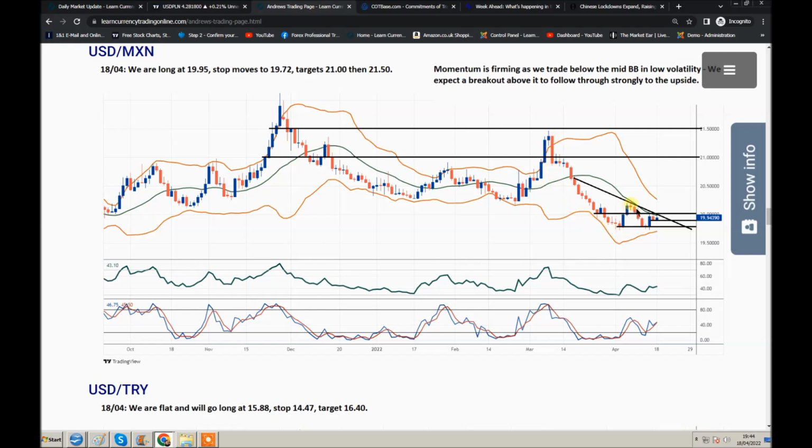We bottom here, go up, come down, we bottom again. Look at this 20-day moving average. Basically, rallies were held by here, and it's still being held. But if we can break above the level, look for an increase in volatility. If you get a nice blue, then the stop, I've got mine still back behind this level here. I'll bring the stop tight in behind this first level. We see a nice blue, looking for 21, then 21.50.